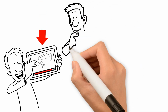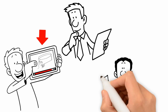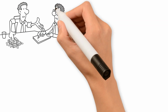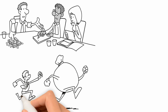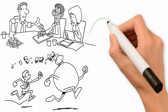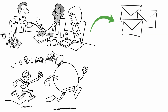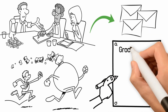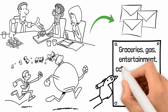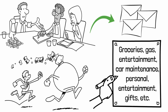Before we get to how budgeting using the envelope method works, you need to understand what the cash envelope system is. Now, the cash envelope system is a budgeting method that helps you control your spending by using cash for certain categories of expenses. The idea is to divide your income into different envelopes, each labeled with a specific expense category, such as groceries, gas, entertainment, car maintenance, personal, gifts, etc.